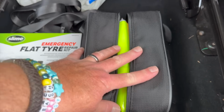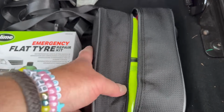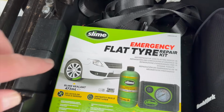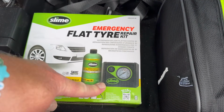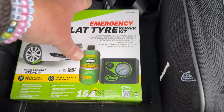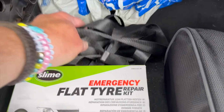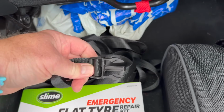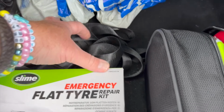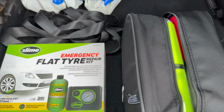But you can get these sorts of things on Amazon. They're not too expensive, and that's an absolute must as well because that can get you back on the road in no time. It's got a little tyre pressure gauge as well, and a little tyre pump. So that's really, really good. I've also got a little crocodile clip strap for the back just in case I need to tie anything down. So these are just a few of the essentials that I've got in the back of my car just in case.